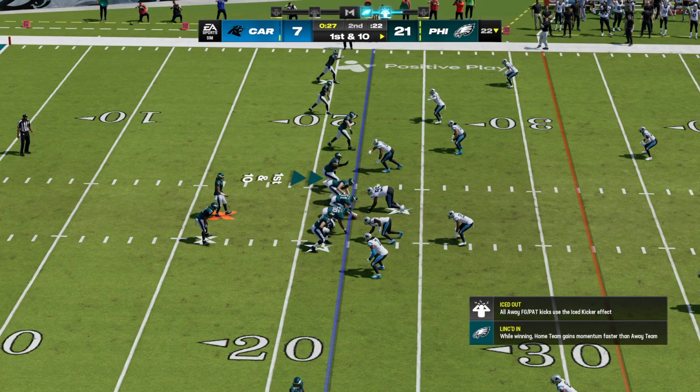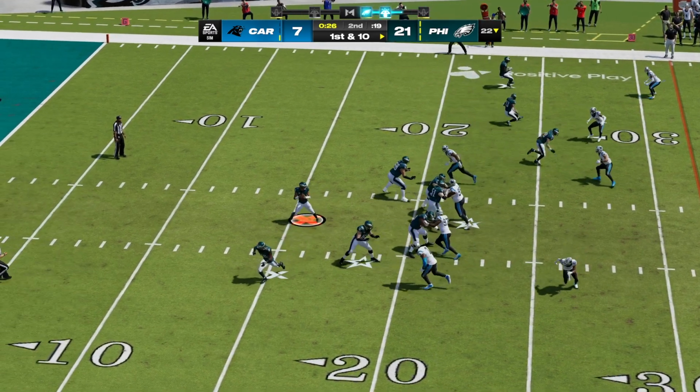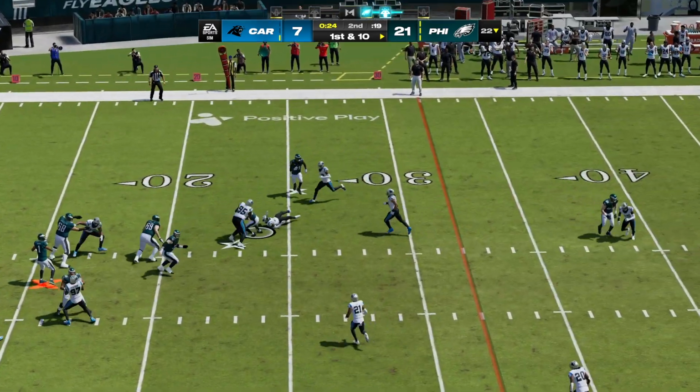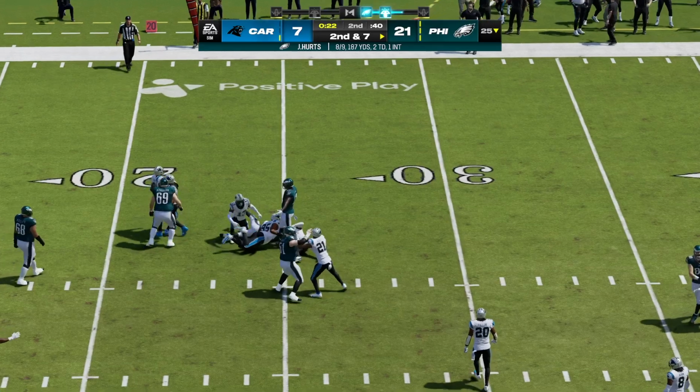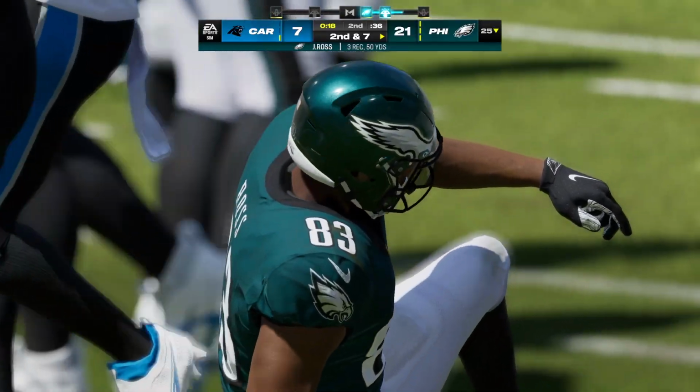Already at the line, this Philly offense set to go. Already enjoying a 2-score lead here late in the second quarter. Not a ton of time left. We'll see if they can work this at least into field goal range and try to get 3 to add on even more to their lead.